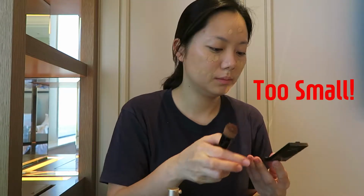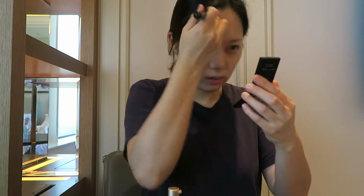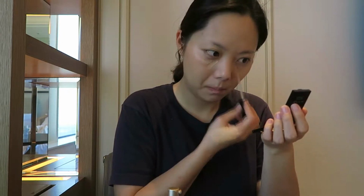And the mirror on this one is too small. So here I am, using whatever feels better at that moment. I'm blending the foundation in all the way down to my neck. Now for concealer, I'm applying Maybelline Fit Me Concealer in shade number 10, Light.